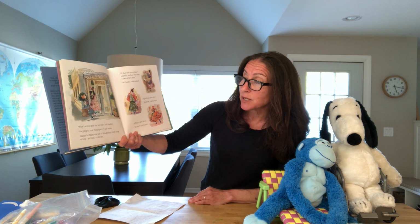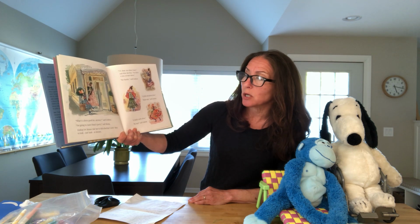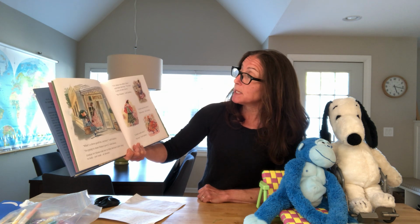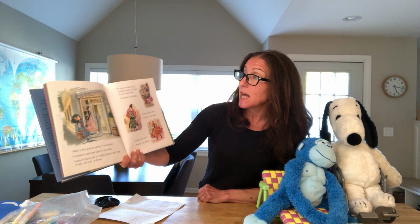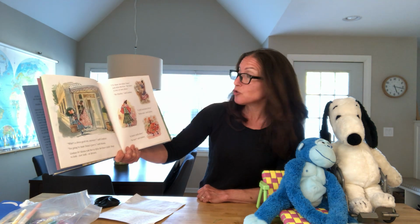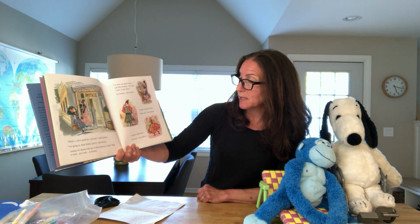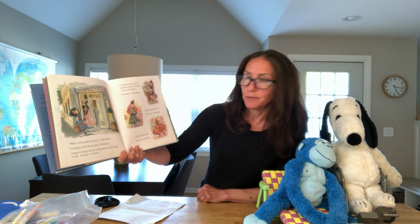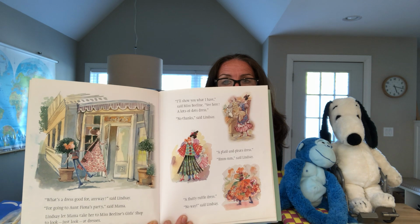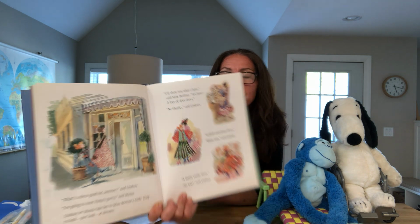Lindsay let Mama take her to Miss Beeline's girls' shop to look. Just look at dresses. I'll show you what I have, said Miss Beeline. See here? A lots of dots dress. No thanks, said Lindsay. A plaid and pleats dress? A fluffy ruffle dress? No way, said Lindsay. Here are all the dresses that Miss Beeline was showing Lindsay.